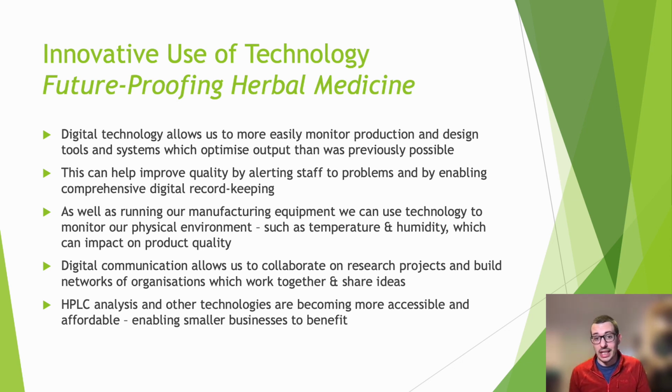Of course, digital technology also allows us to communicate with other organisations, with our research partners and other manufacturers, both in the UK and further afield. And that can really help improve product quality, because we can have conversations and share ideas that previously wasn't possible. And HPLC analysis and other technologies are becoming far more accessible and affordable, enabling even smaller businesses to benefit from this kind of analysis, which can be really helpful and really drive forward product quality in a really constructive way.